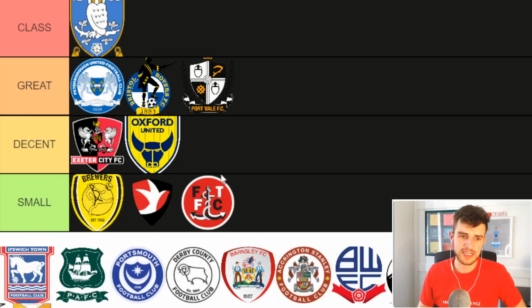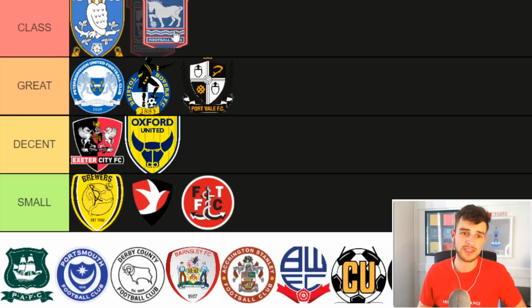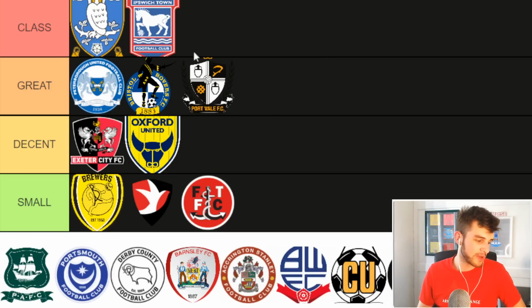Next up, you've got Ipswich Town, also a big stadium with a big amount of fans going, obviously a big club with history as well. Ipswich Town also have to go in class with Portman Road. It's the 4th biggest with a capacity of 30,000, and yeah, decent away day as well. I feel like there's a fair few things you can do when you go away to Ipswich. I like this one.